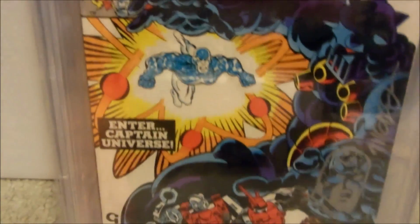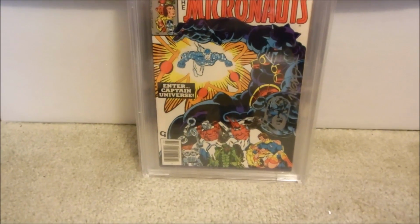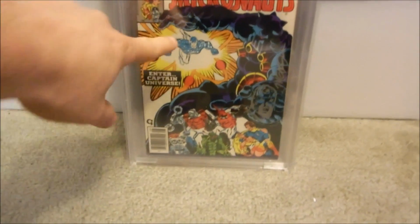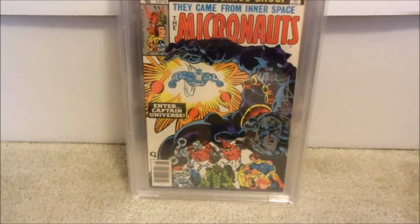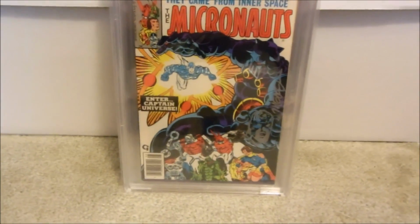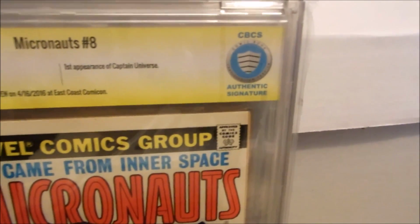And that's Captain Universe. Now, if you know anything, back in the, I believe, late 80s, when Spider-Man went cosmic, he became cosmic because he got the powers of Captain Universe. So the power has been distributed to many characters. So I wonder if they'll ever utilize him in movies or TV. Who knows? But we have a yellow signature, which means it was witnessed.